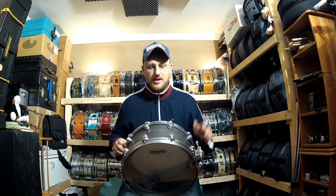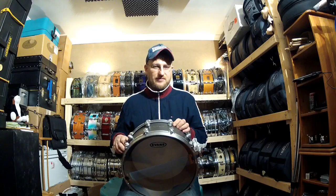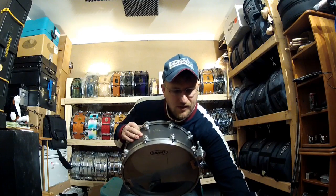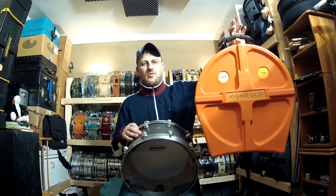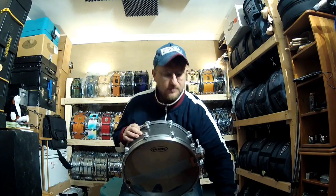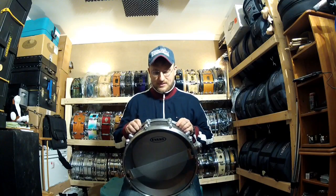There you go. We've got two of these, as I said. I've got number 8, which is a 14x4. I'll do that at another point. The other cool thing about this drum, and the other one in fact, is you get a really funky orange hard case with it. So there's absolutely no chance of ever losing your drums with a case that loud.